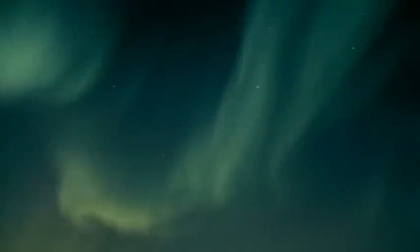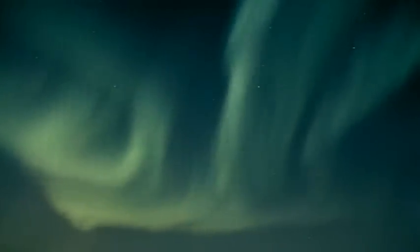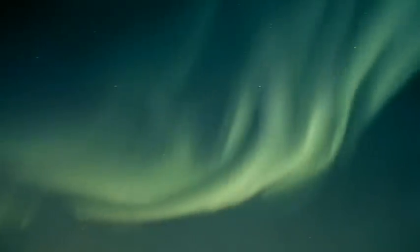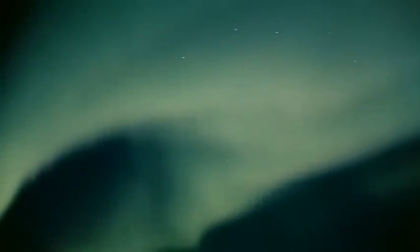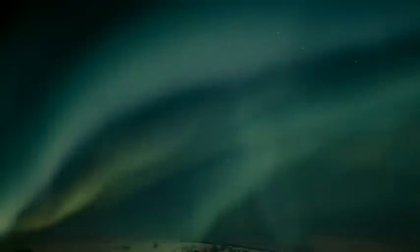On occasion, a solar wind, composed of charged atomic particles, is drawn to the magnetic poles. As these particles enter our atmosphere, they collide with air molecules. The millions of impacts produce the flickering dancing light, named after the Greek goddess of dawn, Aurora.